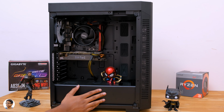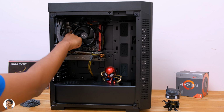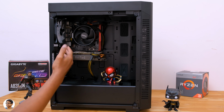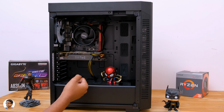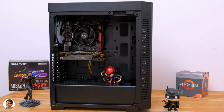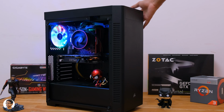Looks clean. The cable connections are also very simple. You only needed to connect the motherboard's 24-pin cable, 8-pin cable for the CPU and a 6 plus 6-pin cable for the GPU. Remaining all are the simple front panel I/O cables like USB, power, reset and HD audio. So now it's time to power it on and see how this build looks like.